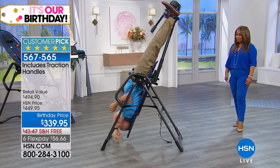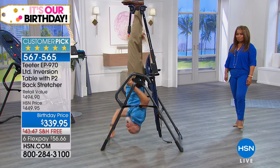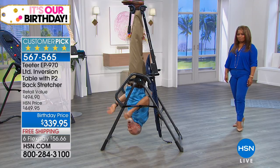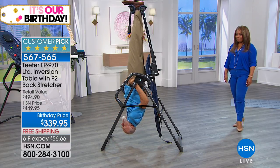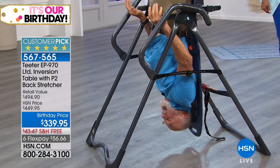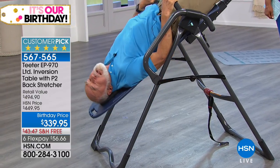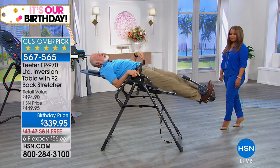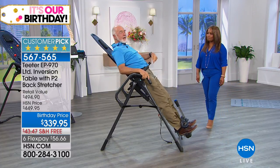And here's a bonus for the traction handles. Let's say you are in full inversion, and there are many ways to get out of this. It's all in the DVD, it's no big deal. But if you have the traction handles and you push on the very end of the handle and relax, it is a push button release out of the inverted and locked position. Also the color-coded tether strap that allows you to preset your maximum angle is a $10 upgrade. So $170, $27, $10, we're over $200.